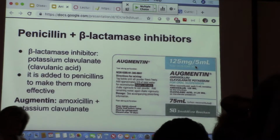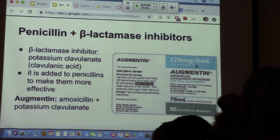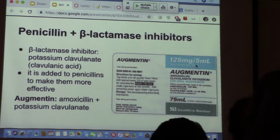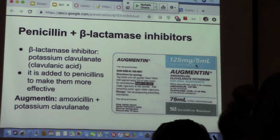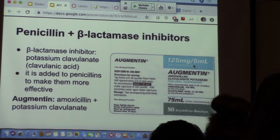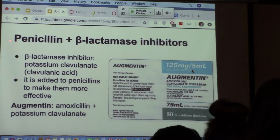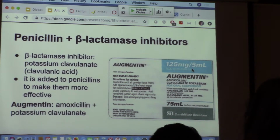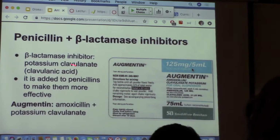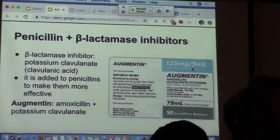I don't know how often this drug is being used now. I know that I've given it to cats in the past, so vets used to use it. But let's say you have a bacterium that might be resistant. One way to address this is to give the sick animal or person penicillin, but also give them an inhibitor of beta-lactamase. It turns out that clavulanic acid inhibits the enzyme beta-lactamase.